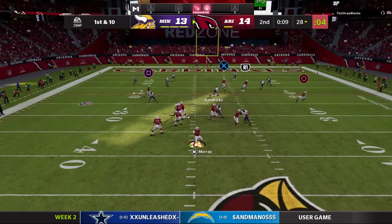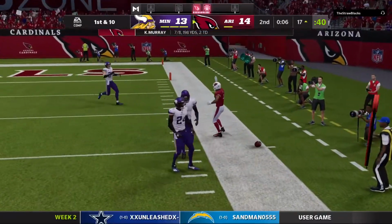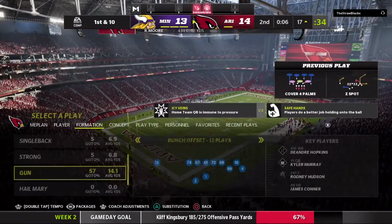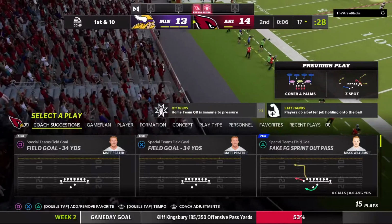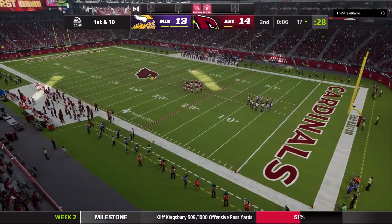Throwing again, Murray. Throwing the out route, incomplete. That's Moore. And he'll have it in the red zone before he crosses over out of bounds. That's the third time on this drive that these two have connected with each other. They've got a real rapport going. And right now, it's paying off with big chunks of yardage, as shown by that last play.